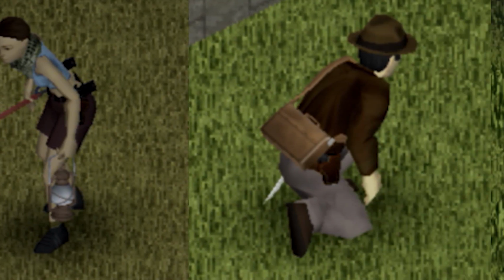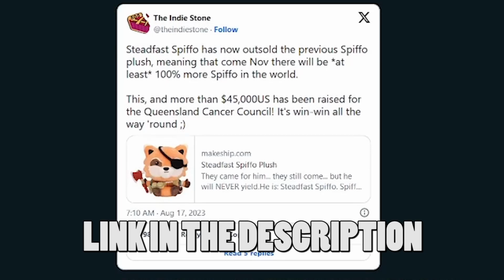Also, new clothing. And finally, if you want to purchase the new Spiffo plush from the IndieStone on Makeship, all of the proceeds go to the Queensland Cancer Council, which sounds like a great deal to me.